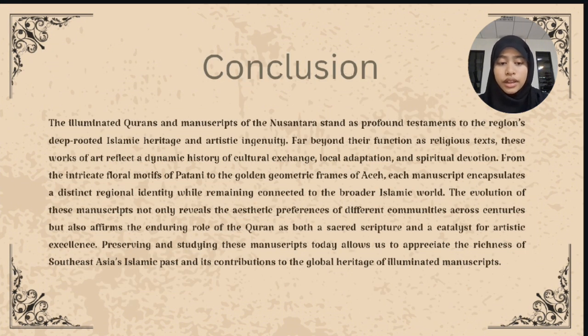Conclusion. The illuminated Quran and manuscripts of the Nusantara stand as a profound testament to the deep-rooted Islamic heritage and artistic ingenuity, far beyond their function as religious texts. These works of art reflect a dynamic history of cultural exchange, local adaptation and spiritual devotion, from the intricate floral motifs and patterning to the golden geometric frames. Preserving and studying these manuscripts today allows us to appreciate the richness of Southeast Asian Islamic past and its contribution to the global heritage of illuminated manuscripts.